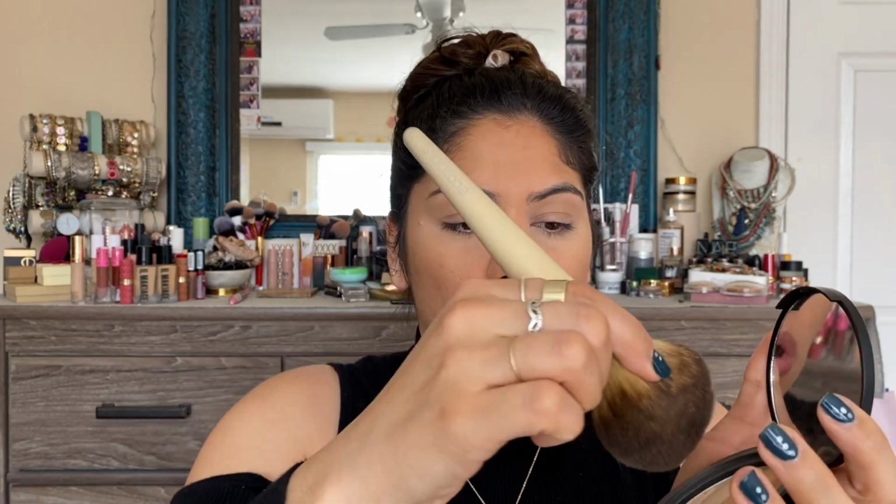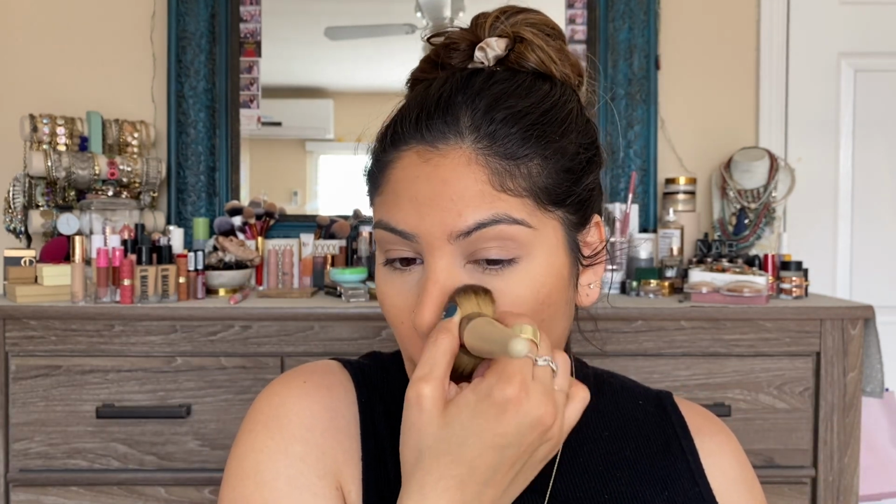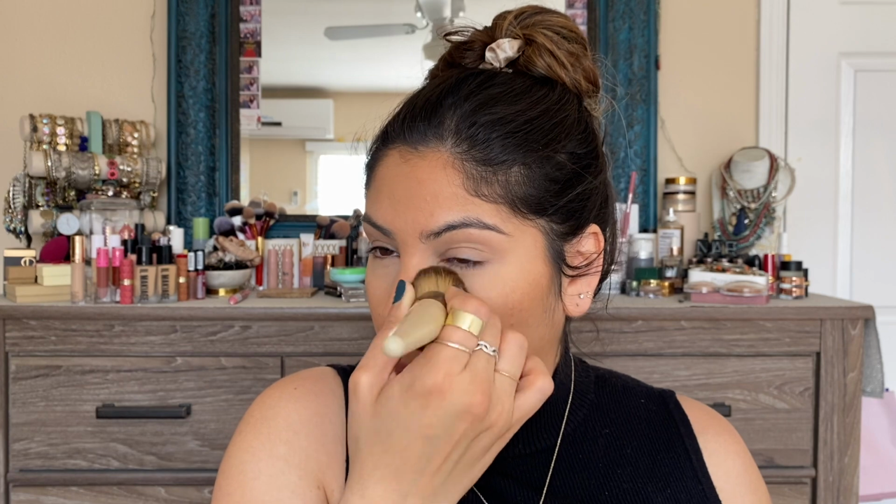I also, you'll see this brush is more tapered towards the middle, so I'll stamp right in and then get the sides of my nose to really set my foundation. And you can see it helped mattify everything, but I don't look dry. I don't look cakey. It still looks like skin. And that's something that I really enjoy out of these products. I mean, clearly I've gone through one of these already. Same with the foundation. I've gone through multiple of the sponges. You guys get the gist.